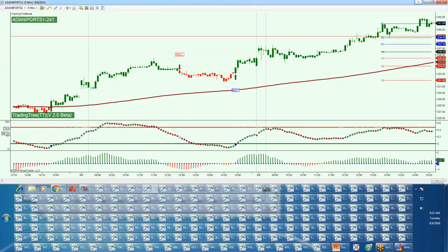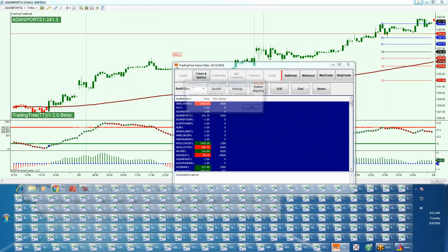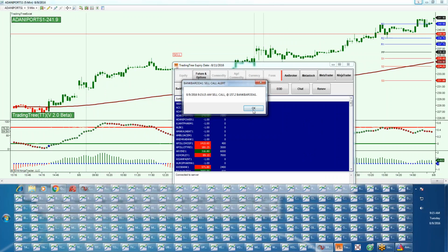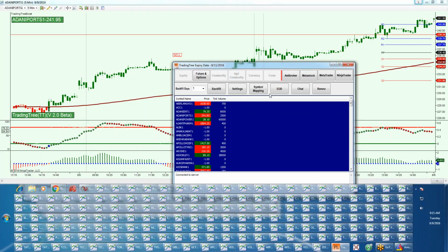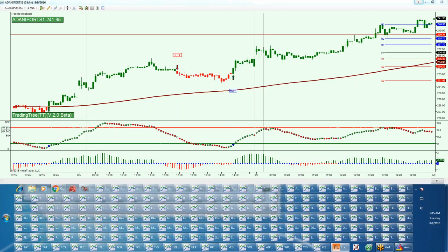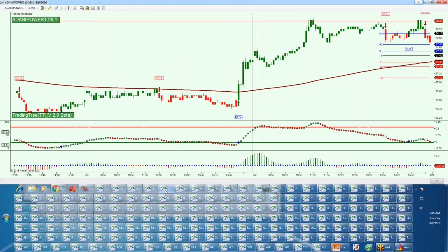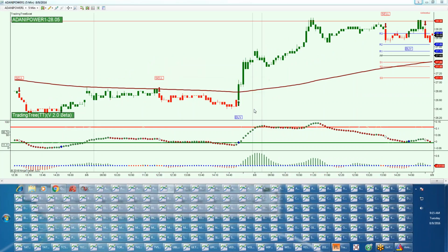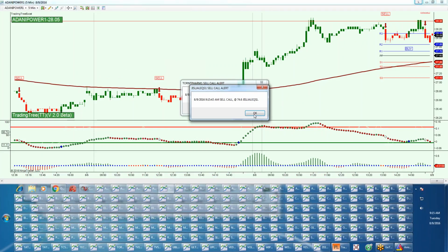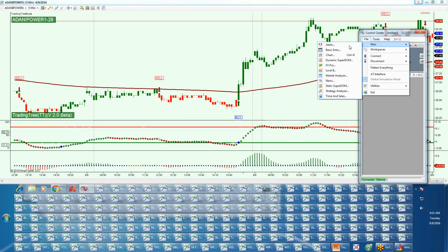So we have got the data for the scripts. So all these prices what you are seeing are all futures prices. So all the trades that you get, or the alerts what you get, will be stored here in the alerts box.